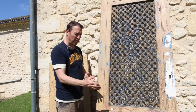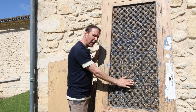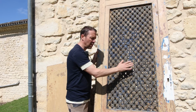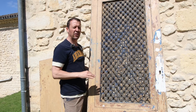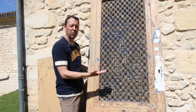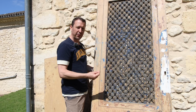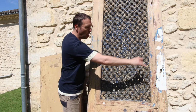That brought up another problem. So yeah, we have a window behind, but if you put a pane in here and then seal it all in, that's great for the first year. Afterwards, it's going to get dirty, and how do you clean it behind the wrought iron work? So Jules came up and I've asked him to make opening windows.